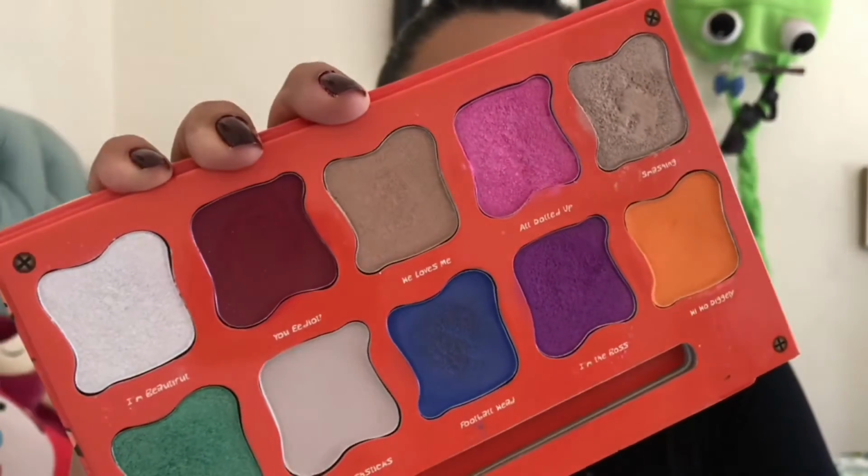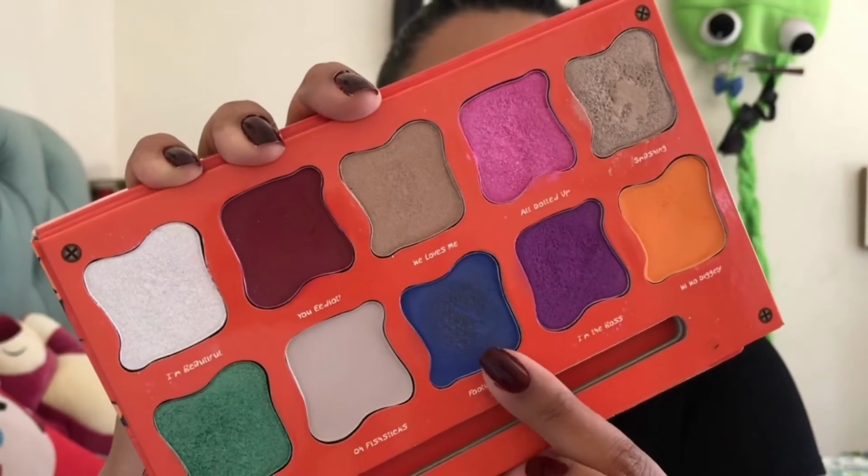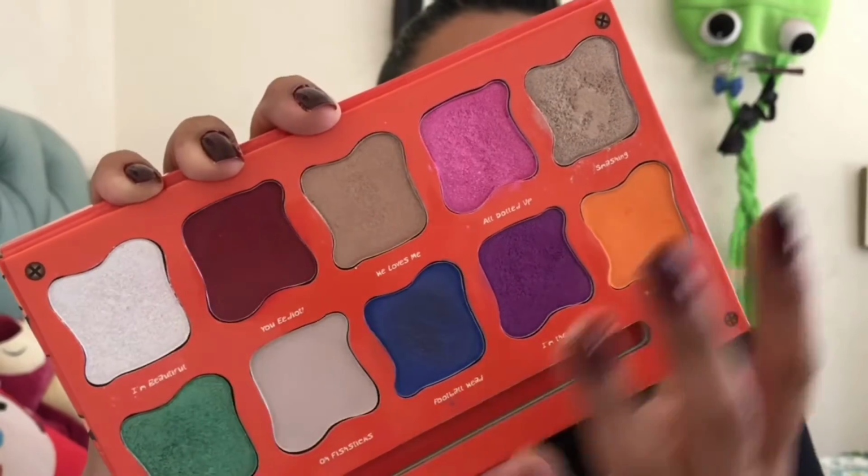Let me show you the shades actually. They're just so nice. And this shade sucks. That shade sucks. But all the other shades are really beautiful and they look super beautiful on the eye. It's just one that really surprised me. I really love the mirror itself. It's good quality. It's just adorable. And I'm so happy that I have it.